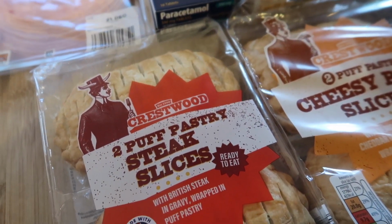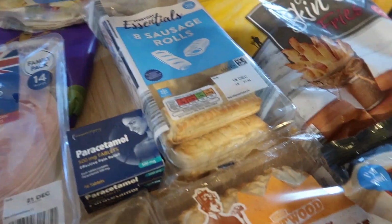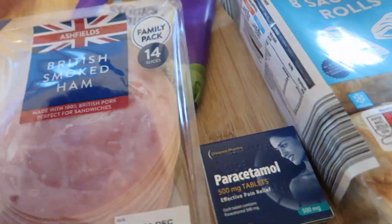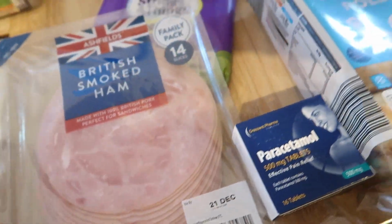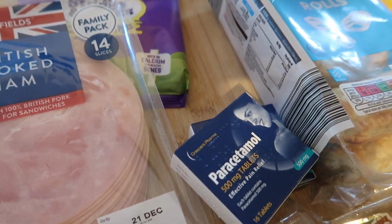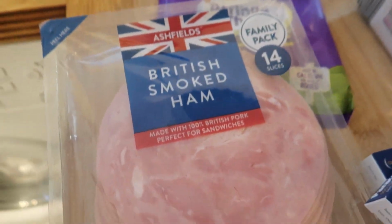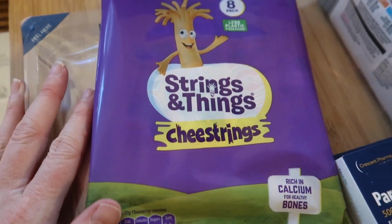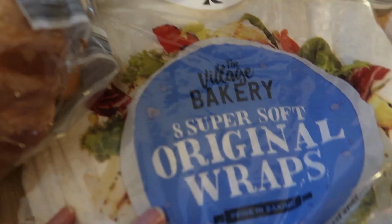These are just handy for lunches over the weekend or something for teenagers to grab. Some sausage rolls, paracetamol, which are like 29p. You can probably hear I have not been too well and we are tearing through the paracetamol. I got some British smoked ham, some cheese strings, some wraps.